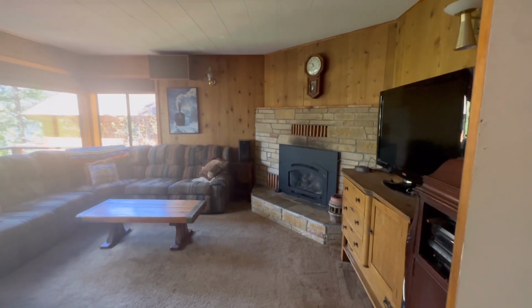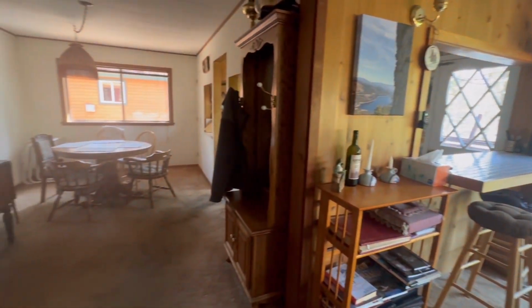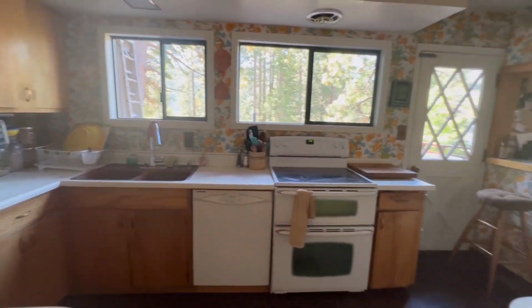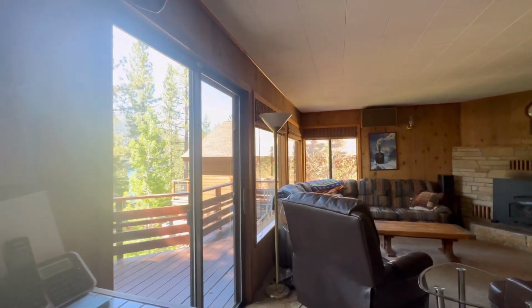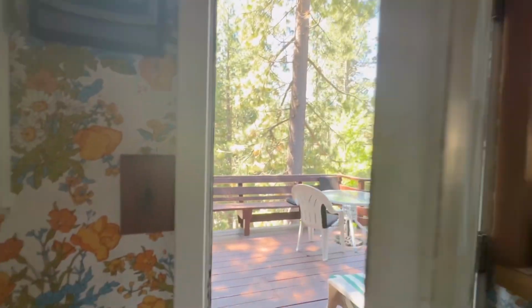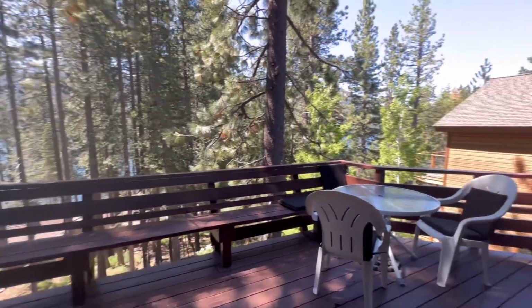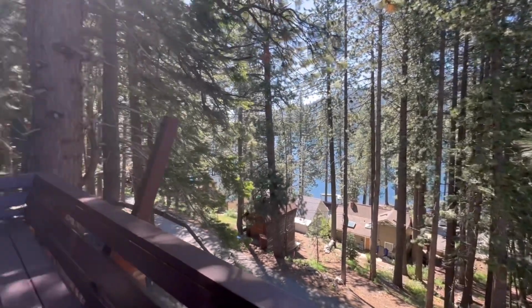Here is the whole living room, and dining into the kitchen. And then you can go outside from both this slider here or through the door. As you can see, really close to the lake.